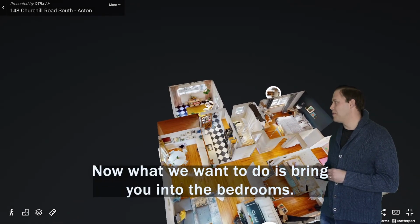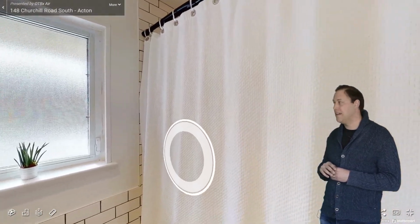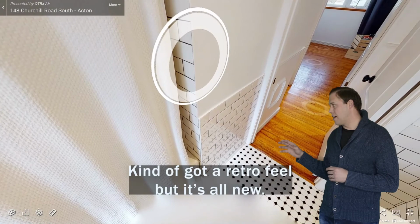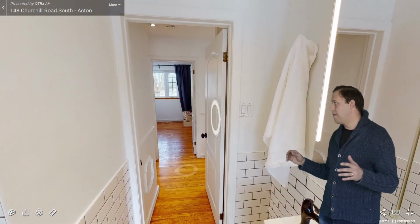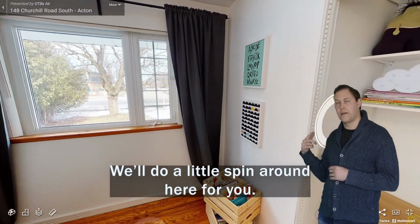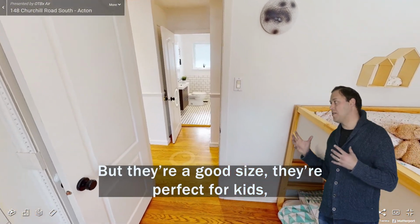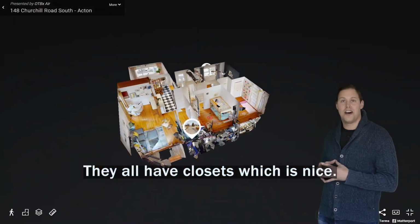Now what we want to do is bring you into the bedrooms, but we'll go to the washroom first. It's all brand new tub, tile surround. I'm going to take you down to the floor. Kind of got a retro feel, but it's all new. And then into the first bedroom we're going to go. We'll do a little spin around here for you. Right, the bedrooms aren't huge, right? A 1950s home, but they're a good size. They're perfect for kids, perfect for parents as well. They all have closets, which is nice.